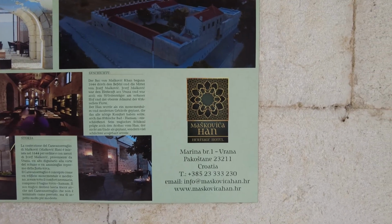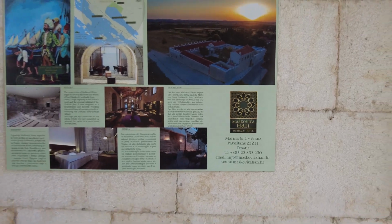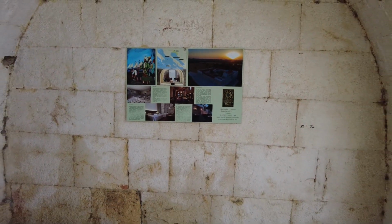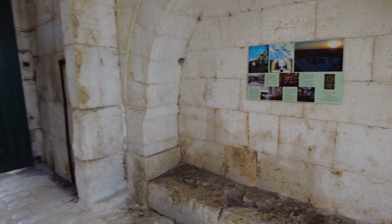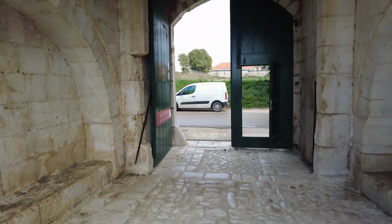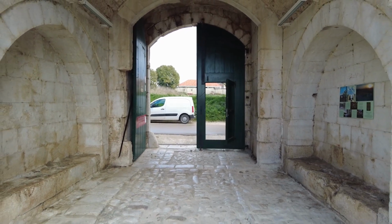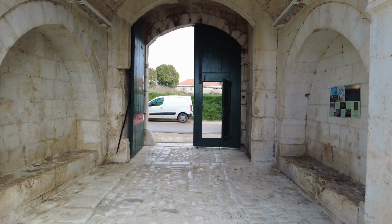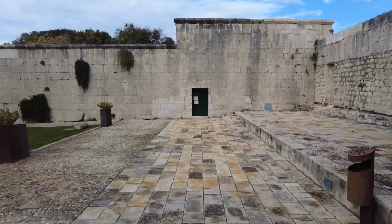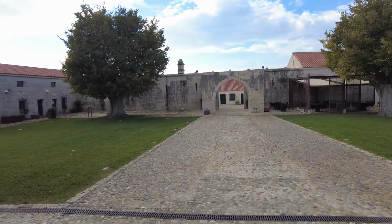Once again, there is a tendency for me to sometimes read out what I'm seeing, but the problem is the video goes for way too long, and it does appear that people lose interest pretty quickly. So here's your entrance to this location. So the monastery was a religious sort of setup. This is their courtyard, I gather.